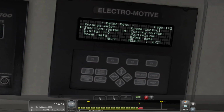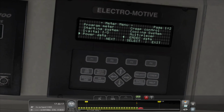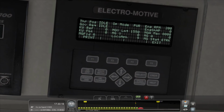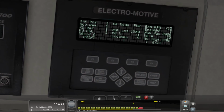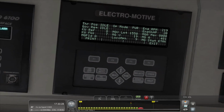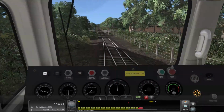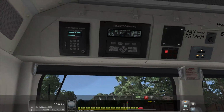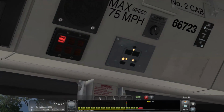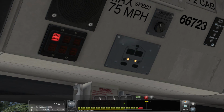Data meters. So we have program meters, starting system, creep control, cooling system, multiplier, power data. Let's have a power data. Is anything going to change here if I increase the power? That's cool. I'll leave it on there for a bit. So that shows all the power data and the workings of the engine when I increase the throttle, which is pretty cool. And up here it also shows you your headlight combination. So if I keep pressing the headlights, it can change them.